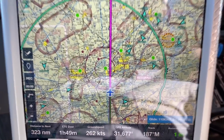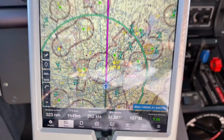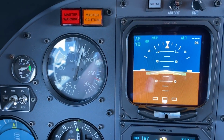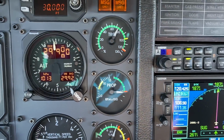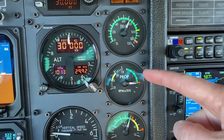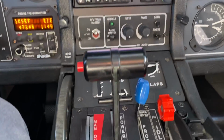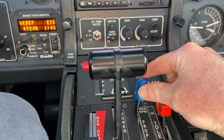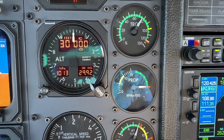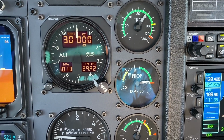So there we are on the iPad, the Foreflight app. The airspeed has basically got as high as it's going to go. So what we're going to do is set cruise power. We're going to pull the prop RPM back from 2,000 to 1,900. We're going to come down here with the blue lever, pull this back, and as I start to pull it back, you're going to see that prop RPM right there fall back, and the torque should rise up a little bit.